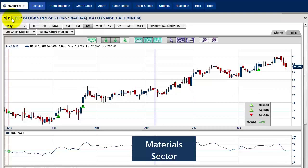Next sector is the material sector, and the symbol here is KALU. It stands for Kaiser Aluminum or aluminium, depending which part of the world you're coming from. And you're right back to the 50 line, which is support. It's probably a very good buy right here with a 75 reading, weekly and monthly positive, indicating you're buying on a pullback, I think with very little risk. Just imagine it was right here, and look what happened to the market. It moved from, let's say, the low 81 all the way up to 86. So I think there's a nice percentage play here.